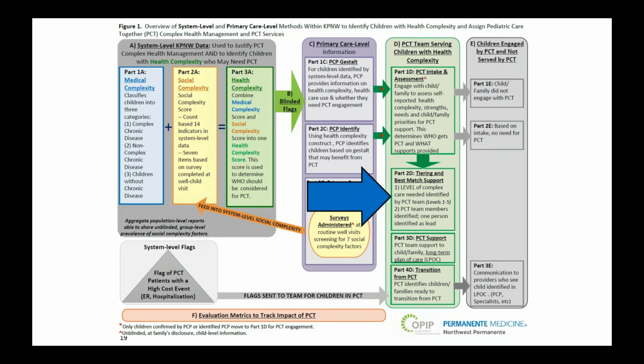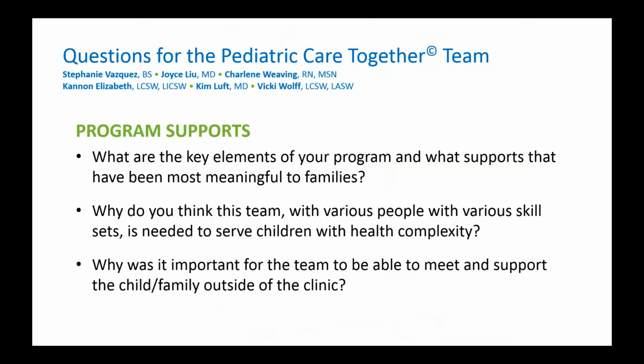All right, so one of the keys about the PCT program that I hope people picked up on, and that you're already hearing, is that it's a multidisciplinary team. The reason it's a multidisciplinary team is that if you are trying to address children with health complexity that have medical needs, there are certain best match parts to that, and if they have social complexity needs, there are certain best match parts of that. You need this kind of team with different skill sets and different abilities to provide the best match service. So I wanted to ask a couple more questions about that.